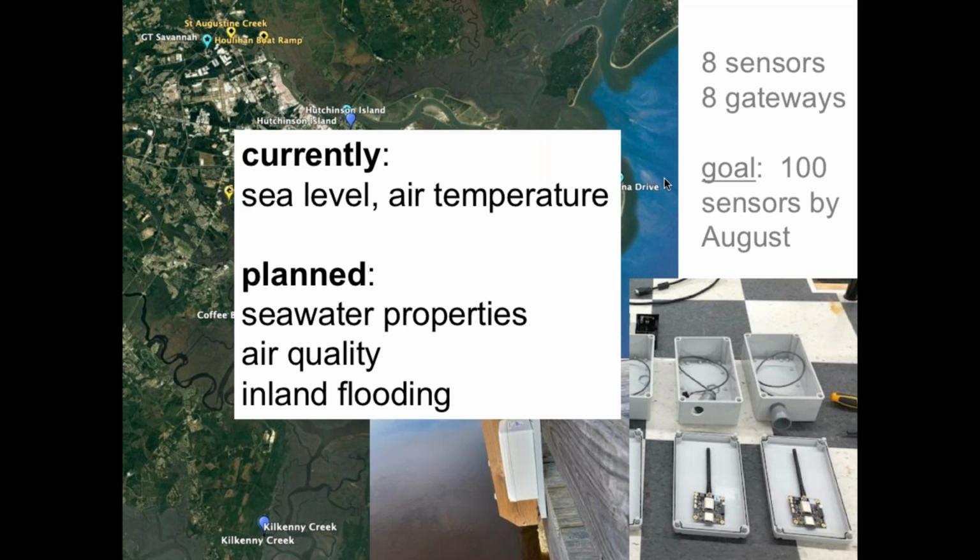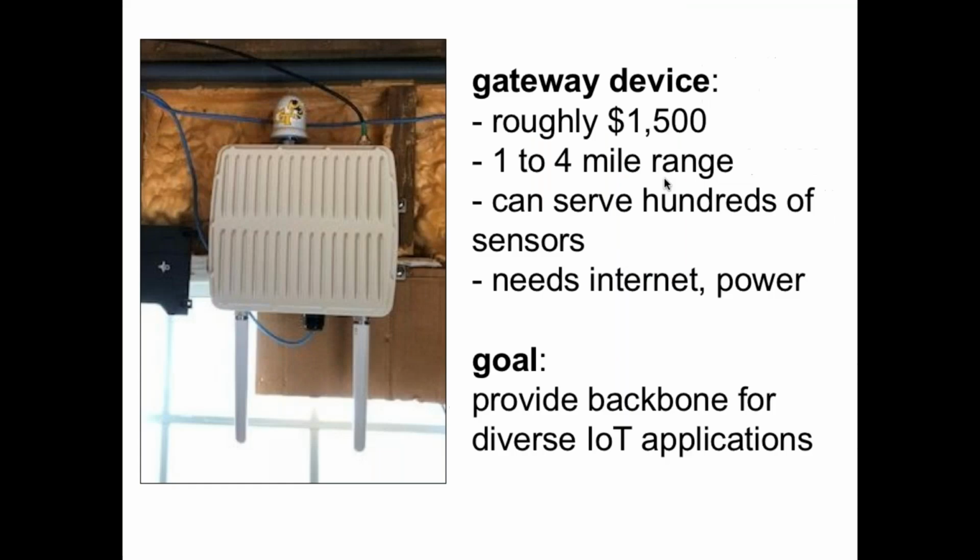Air quality is a huge request from the community, right? When we say, what would you like to know more than like water level? The first thing they say is air quality. Can you get an air quality sensor on this backbone to help us monitor in real-time air quality? They have huge issues with that, especially across underserved communities and acute asthma rates amongst children. So they want that. We're going to try to deliver that. And as I mentioned before, the inland flooding piece.